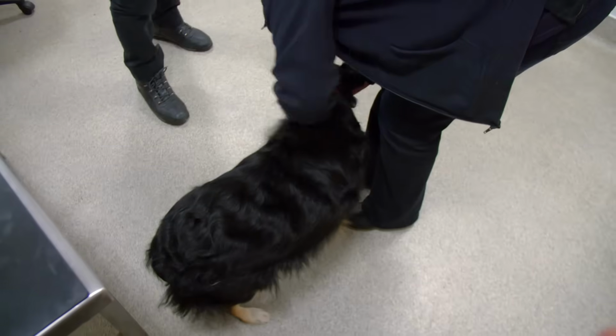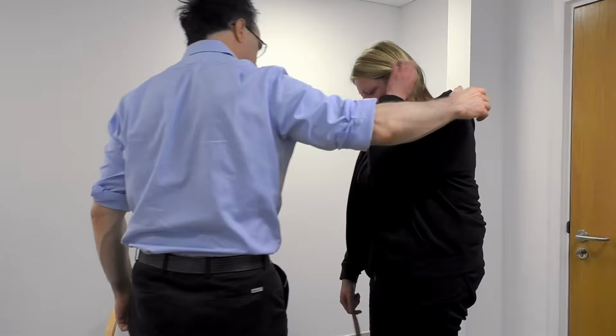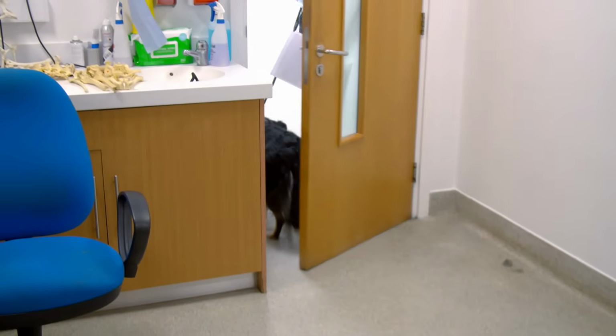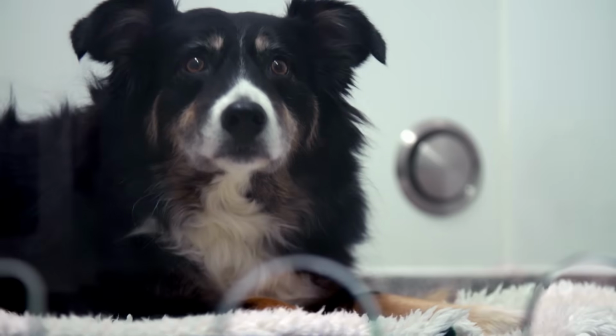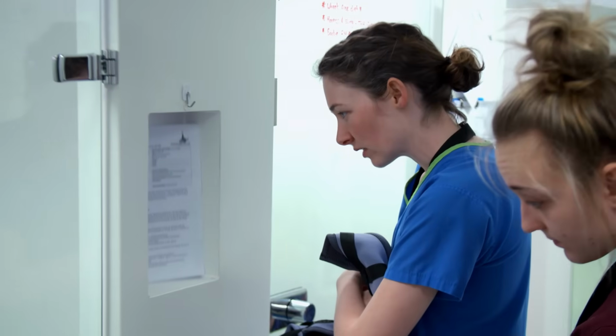Izzy's future on four legs depends on the implant. The hope is technology and biology will combine to grow new bone. But if one or other fails, amputation will once again be the only solution. So this is the first time it's ever been done? It's ever going to be done? You'll be fine. You'll be fine.